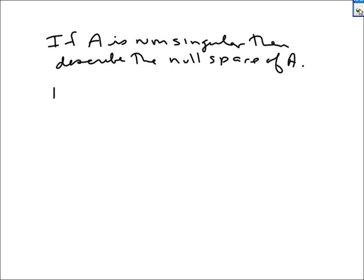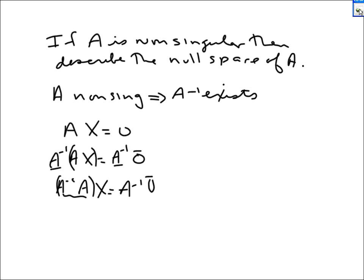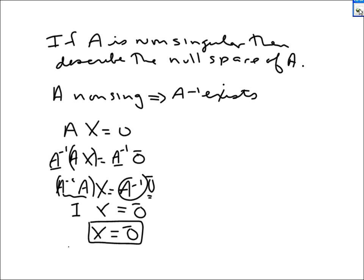Okay, well, A non-singular implies A inverse exists. Take AX equals 0, and on the left side of each equation, multiply by A inverse. Matrix multiplication has the associative law. This is I times X, that's X. And any matrix times the 0 vector is the 0 vector. So 0 is the only vector in the null space. The null space of A is equal to just the 0 vector.